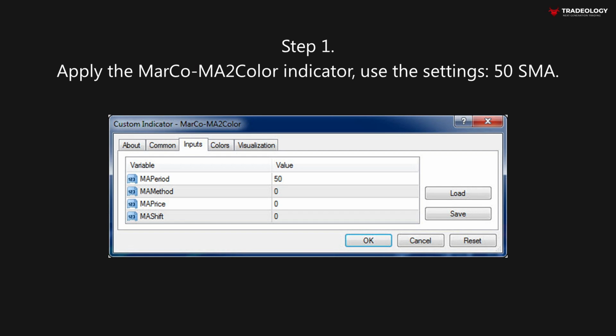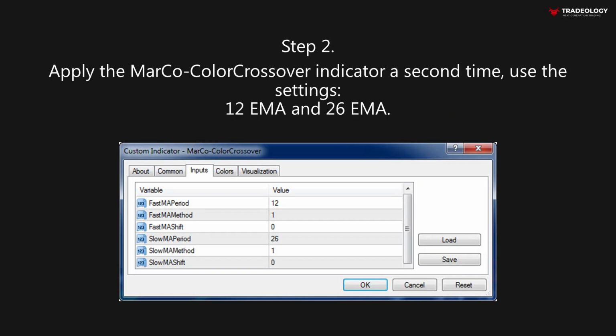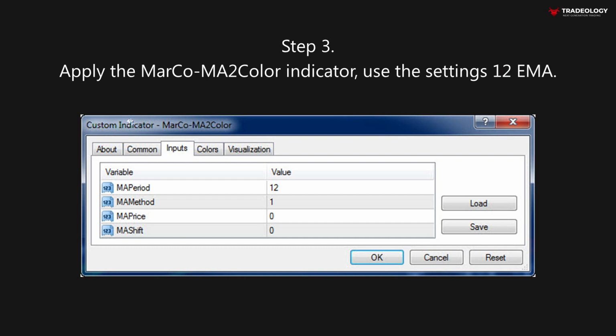Step 1. Apply the Marco MA2 Color indicator using the setting 50 SMA. Step 2. Apply the Marco Color Crossover indicator a second time using the settings 12 EMA and 26 EMA. Step 3. Apply the Marco MA2 Color indicator using the settings 12 EMA.